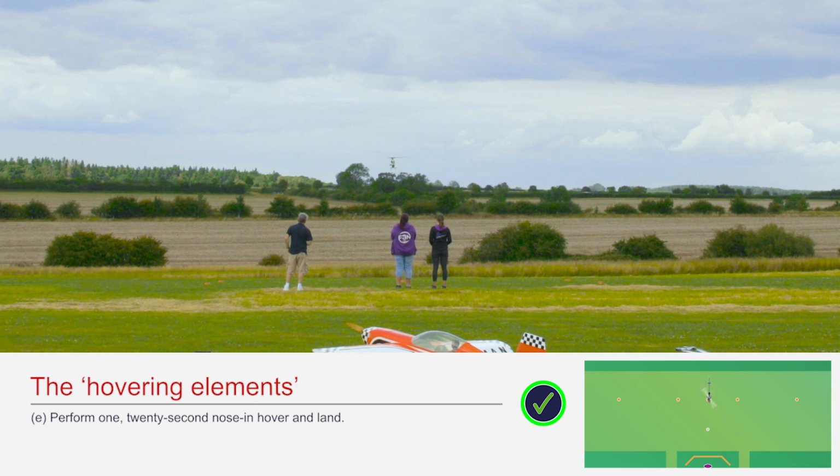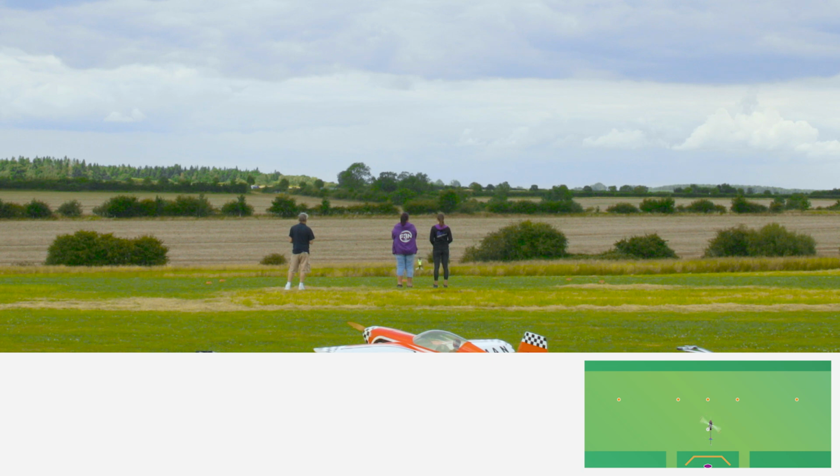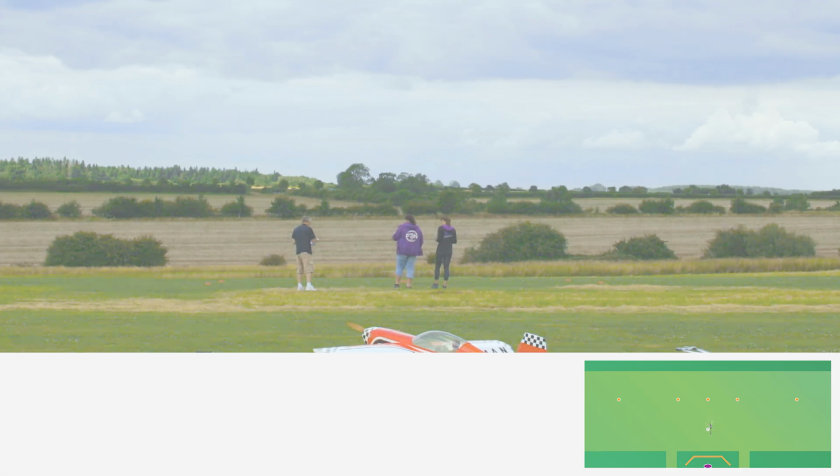At the end of the 20-second nose-in hover, the helicopter may be returned to tail-in and brought back to land at the takeoff and landing point. The candidate may choose to spool the helicopter down or keep the model in idle up ready for the circuit manoeuvres. This landing is also a suitable opportunity to refuel or switch main flight batteries if required, but this must be agreed before starting the test.